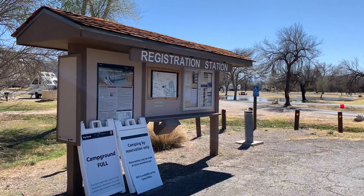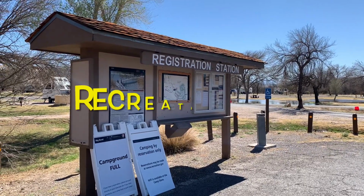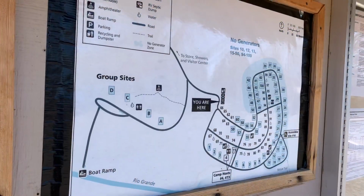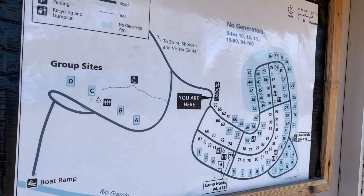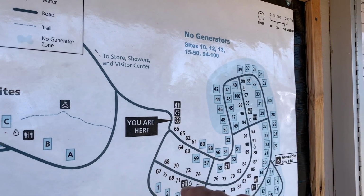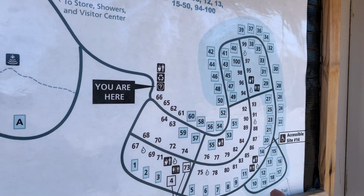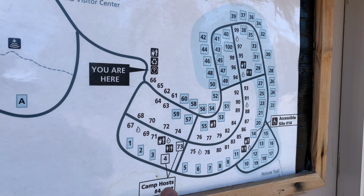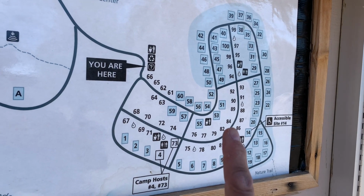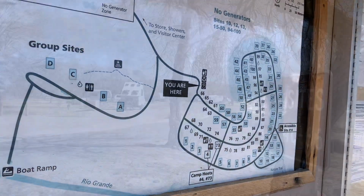As you pull into the Rio Grande Village Campground, you'll see this registration station off to your left. Camping is by reservation only on reservation.gov. At the registration station, they have a campground map. What I want to show you here is they have a generator and a non-generator section. The non-generator section is in the light blue. And Melody and I are in site 84. We did a pretty good job for never being here before, making the reservation sight unseen. We have a generator site. Let me take you around the campground.